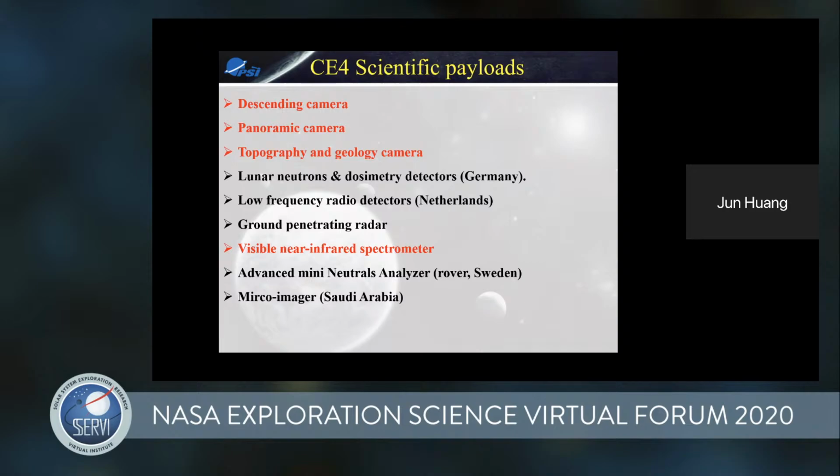There are several instruments on the lander and the rover, and today we are going to talk about some data acquired by the descending camera, the parametric camera, the topographic and geology camera, and the visible and near-infrared spectrometer.